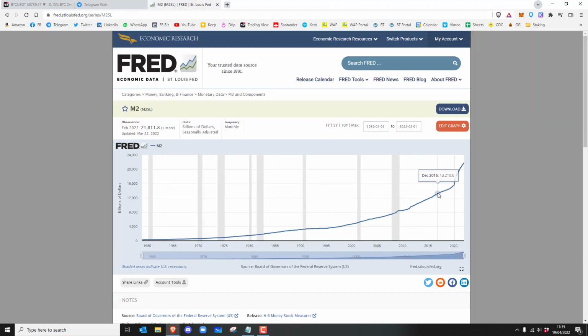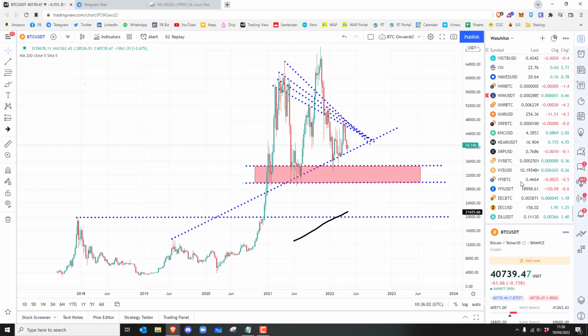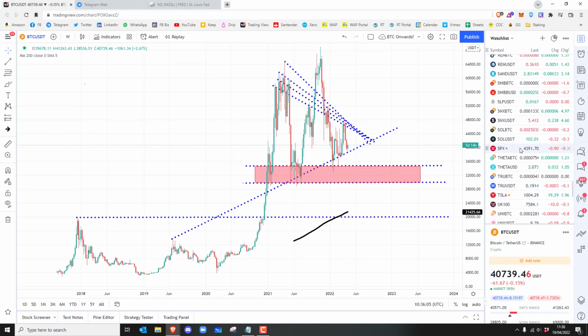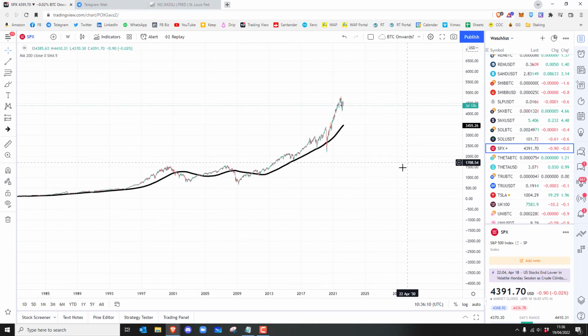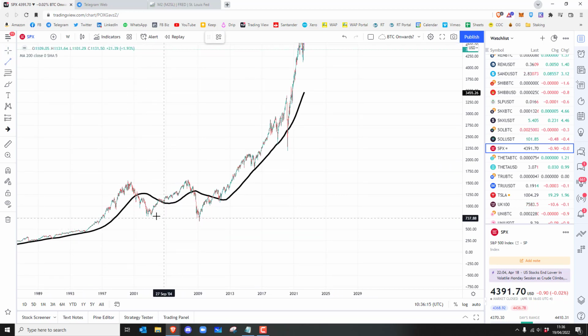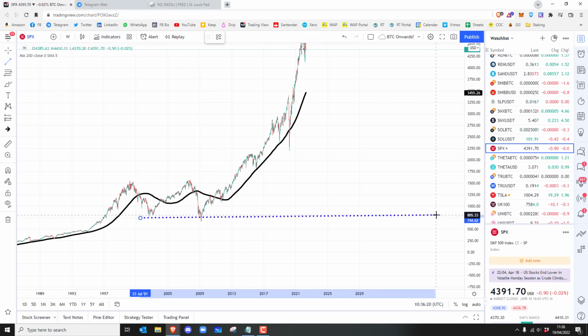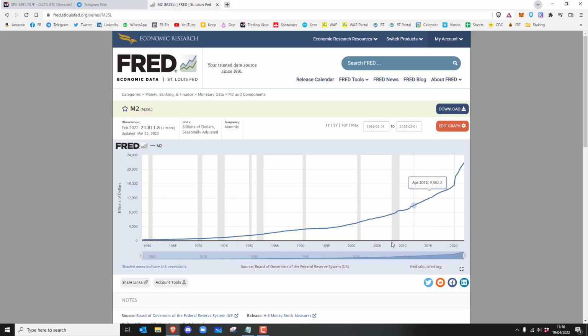So 2018 is here. We have a huge amount more dollars sloshing around in the economy since 2018, and you have to consider that. A really good example of this is if we look at the S&P 500. A lot of perma bears out there think the big crash is going to come and happen, which I agree it will. But some people are saying it's going to go back to the lows of 2000 or 2001, the subprime mortgage collapse lows. But I can't see that ever happening, simply because if you look at M2, there's so much more currency sloshing.